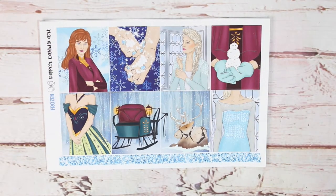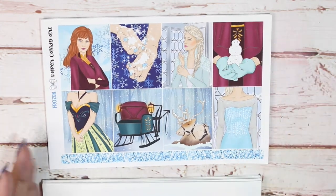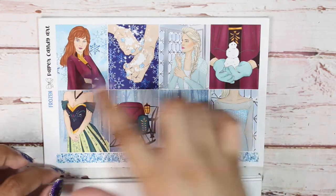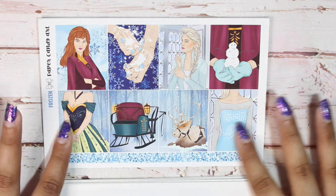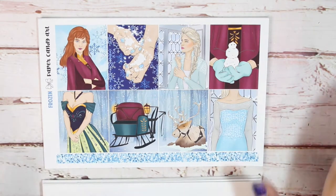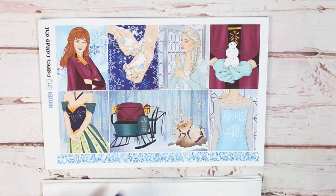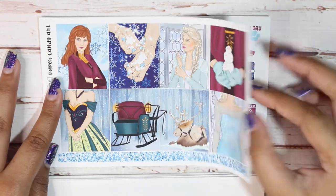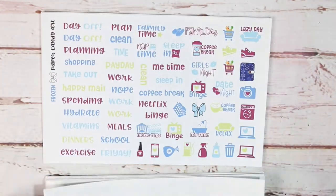And then this is the last and final kit from Paper Candy Art, and it is Frozen inspired artwork, which, I mean, you can never, ever, ever go wrong with Frozen. So you have Anna, Elsa, different outfits. I almost said their coronation day outfits, but I don't think this was Elsa's coronation day outfit, but that's different. And then you have the little sleighs, some little hands, Anna's hands and Elsa's hands. This is very sister heavy artwork, but I think this is still super gorgeous, super stunning, all that fun stuff.